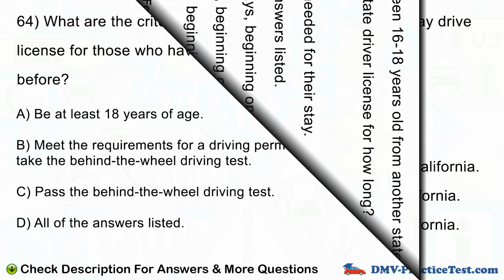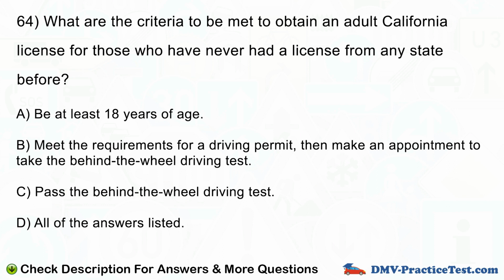Question number 64. What are the criteria to be met to obtain an adult California license for those who have never had a license from any state before? A. Be at least 18 years of age. B. Meet the requirements for a driving permit, then make an appointment to take the behind-the-wheel driving test. C. Pass the behind-the-wheel driving test. D. All of the answers listed.